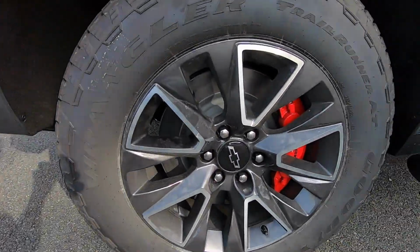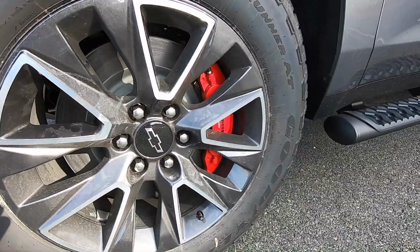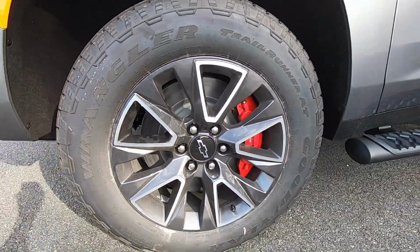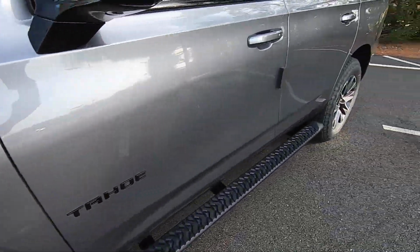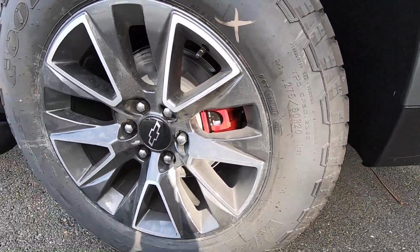The next package is the performance brake kit. This is the first time I've ever seen this installed on a vehicle before. Basically what you're getting is a 6-piston Brembo brake upgrade, red calipers. You can see here it does have the Chevy Performance logo on the front calipers. These front rotors are 13.1 inches, so they're larger than factory, and you get matching red calipers in the back as well.